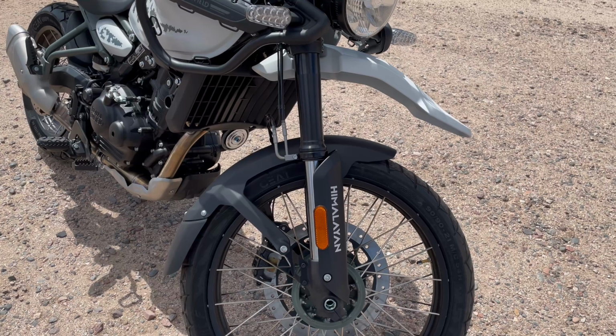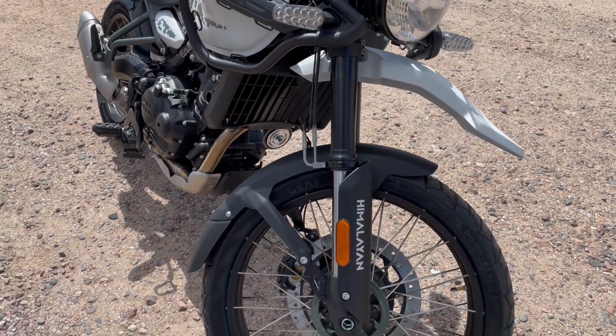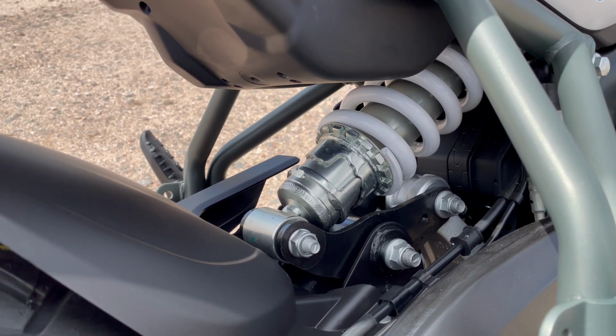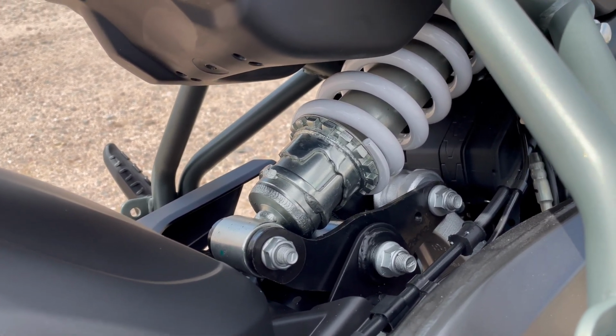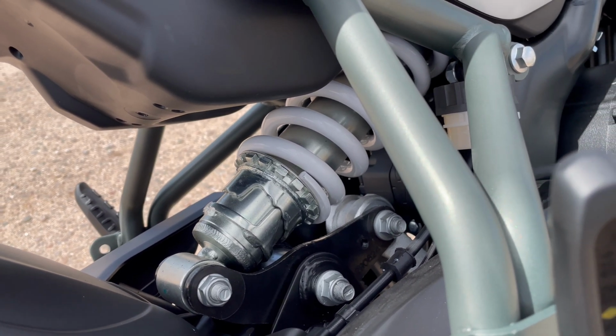For the suspension, we have Showa 43mm upside-down non-adjustable forks in the front. And for the rear, we have a Showa monoshock with preload adjustment only. The suspension travel front and back is 7.9 inches or 200 millimeters.